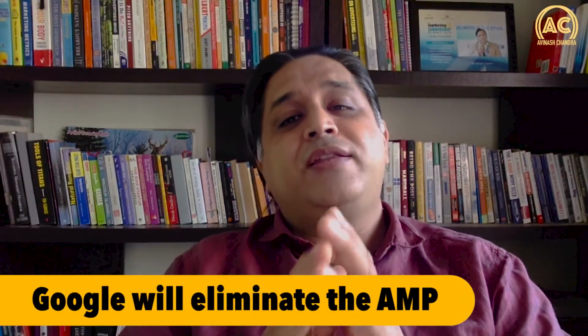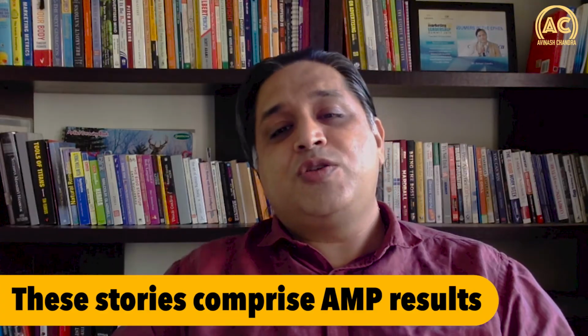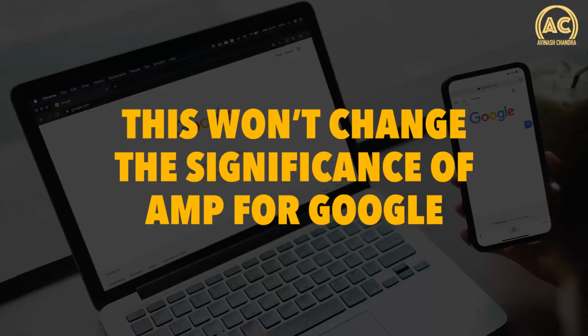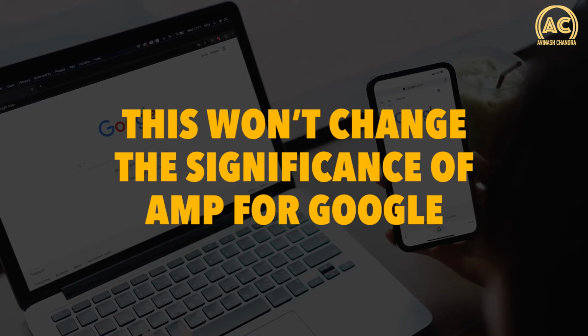One thing I would like to tell you here is that Google will eliminate AMP as a potential factor for top stories with the launch of page experience. As you know, Google uses the top stories section to display the trending stories related to a particular search phrase. These stories comprise AMP results, allowing users to enjoy a fast and visually rich page experience. But now, Google will prioritize page experience metrics as an important ranking factor for top stories. This means any page that offers great page experience could be used as a top story. However, this won't change the significance of AMP for Google.